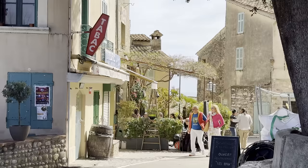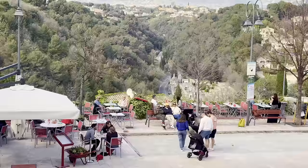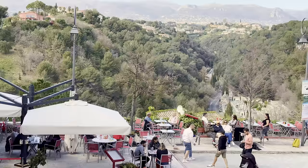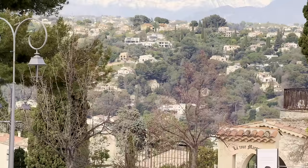Some tourists, local people as well, because it's Sunday. Best day to enjoy your lunch in the sun. Some families play pétanque. This is like a tradition. Wherever you go on Sunday, you will see people playing pétanque. From all restaurants, you will have this wonderful view over the valley. Even until the Alps, look, there's still snow. This is quite unusual to have so much snow at the end of March.